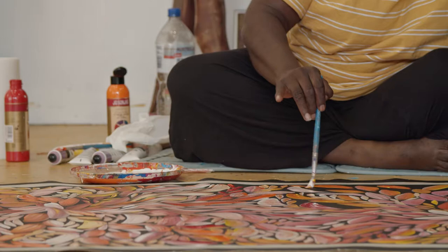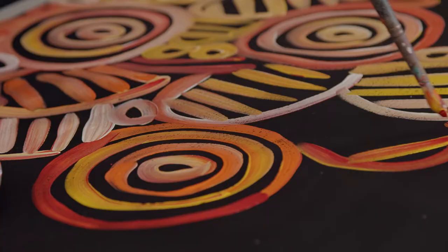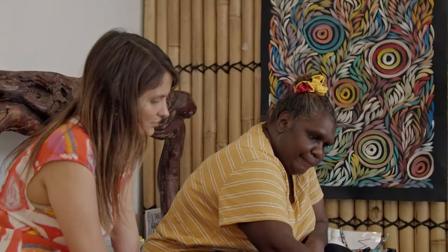Sister Seven only works with female Indigenous artists. They have a lot of paintings and women come there to paint, and they also have weavings, jewellery, books and textiles as well.